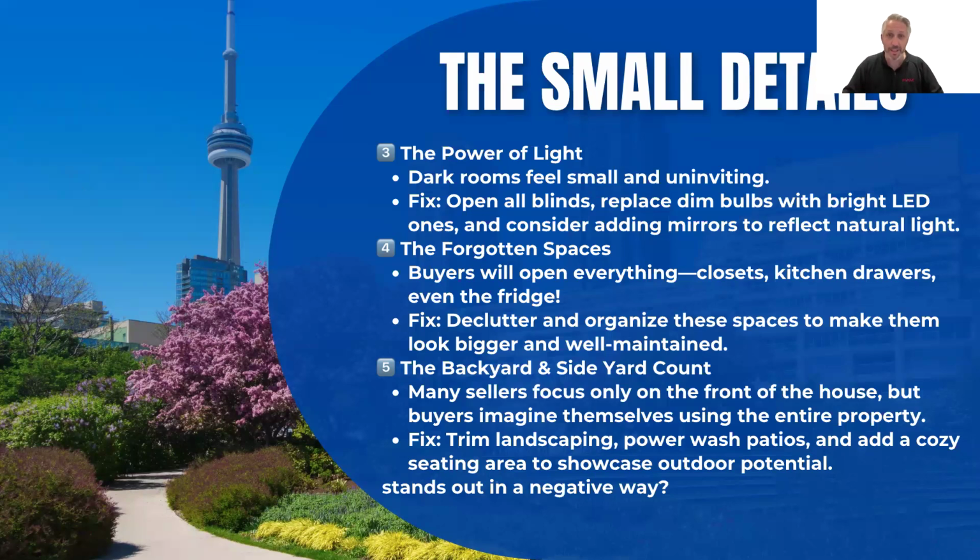Replace dim bulbs with bright LED bulbs. LED lights now are inexpensive and so good. They last almost forever. Like I said, those flush mount round lights you can buy for anywhere from like $40 to $60 or $80. They're easy to change.